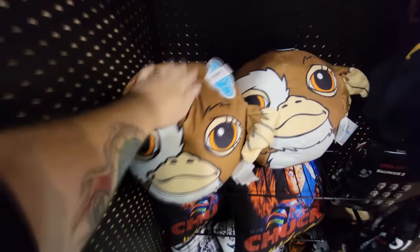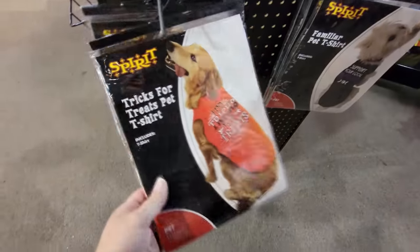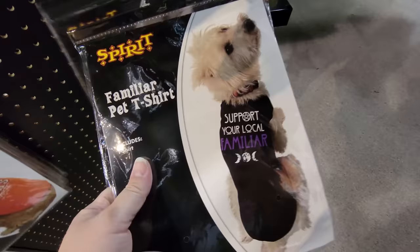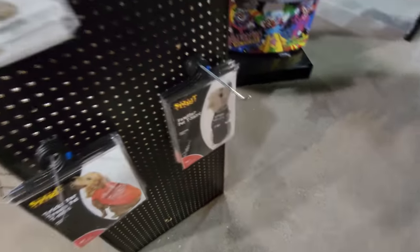Hello, bouncy gizmo. Okay, we saw the dog costumes the other day, but I didn't see these. Tricks for Treats pet t-shirt. I do Tricks for Treats. Okay, and then there's this one. Support your local familiar. I don't get that. I've seen the familiar thing a couple times, but somebody tell me what that means, because I have no clue.